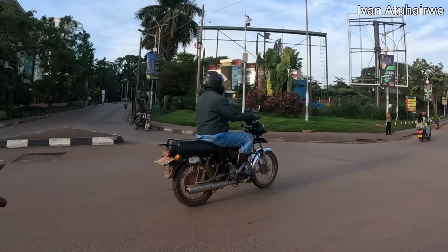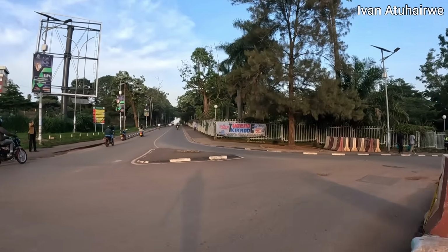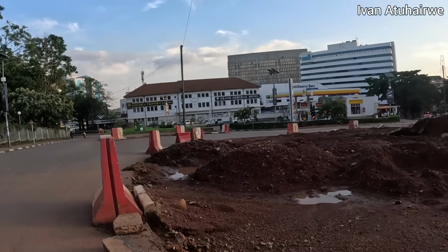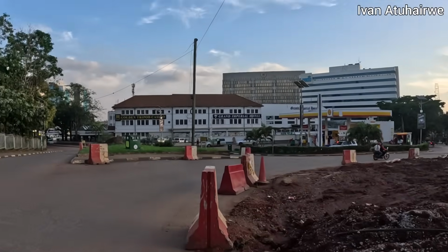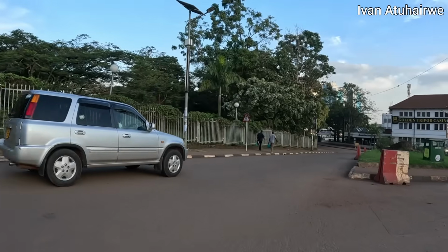This is the Nakasero Road. The other side we have the Nakasero Hill Road. This one is the Nakasero Road. So this is what is happening right here. So I think they are trying to take away these piles of soil. Let's go and sit down before we call it a video.